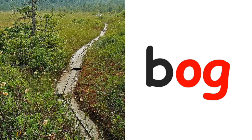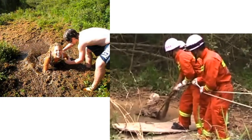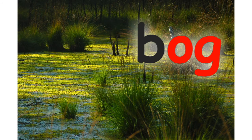So when we are visiting a bog, we have to walk on the plank trails built in it, because if we are not careful, we might sink into the ground and end up needing other people to help to pull us out of it. Bog. B-O-G.